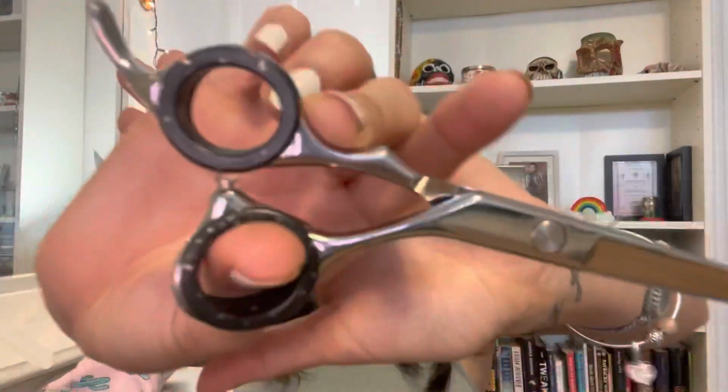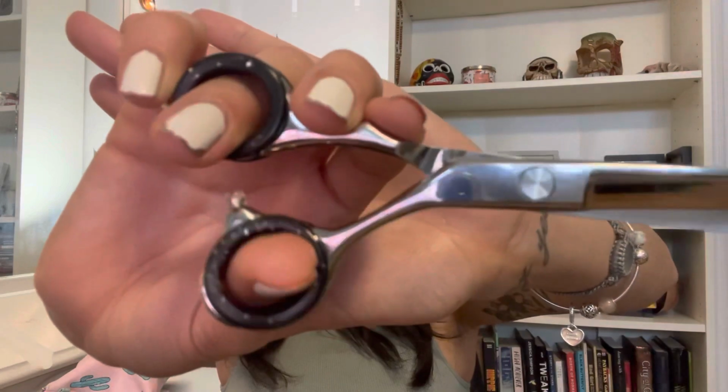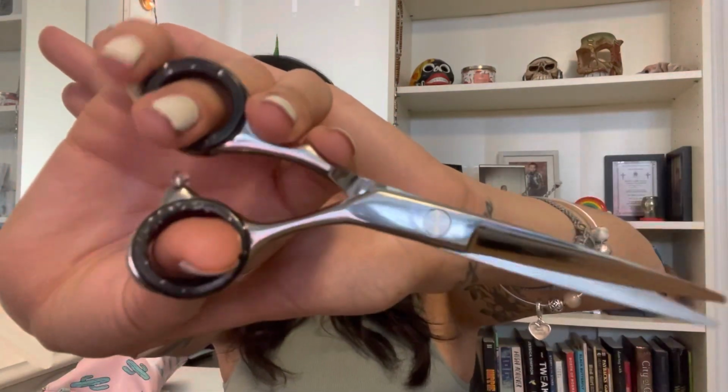Also another thing that I ordered, well, actually a girl at my school ordered, that you might want to order if you find that your shears are a little bit too big, are these spacers. They just make your fingers fit a little bit better, and it's a lot easier to hold the shears and have more control. So yeah, I've got these.